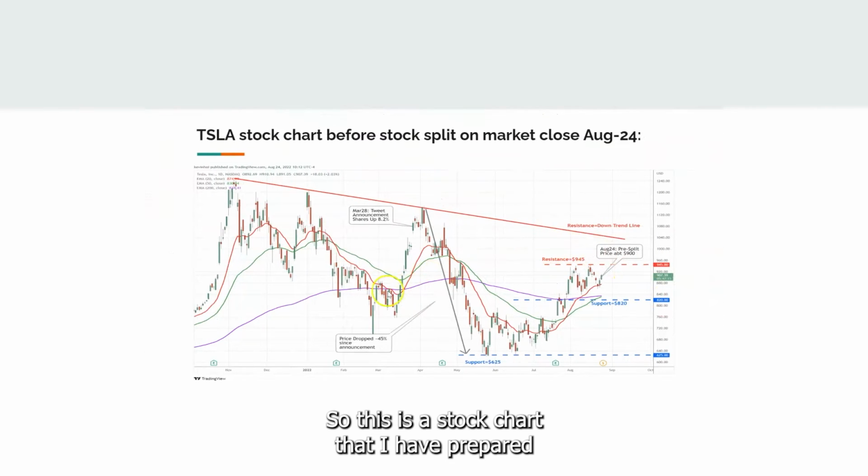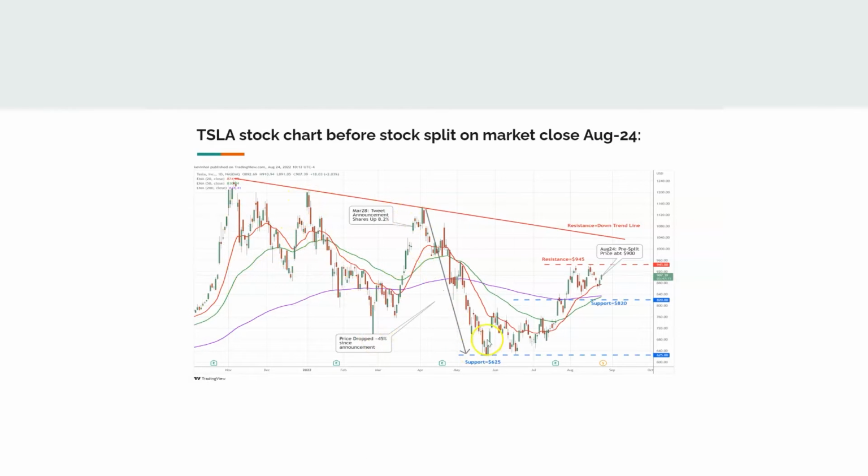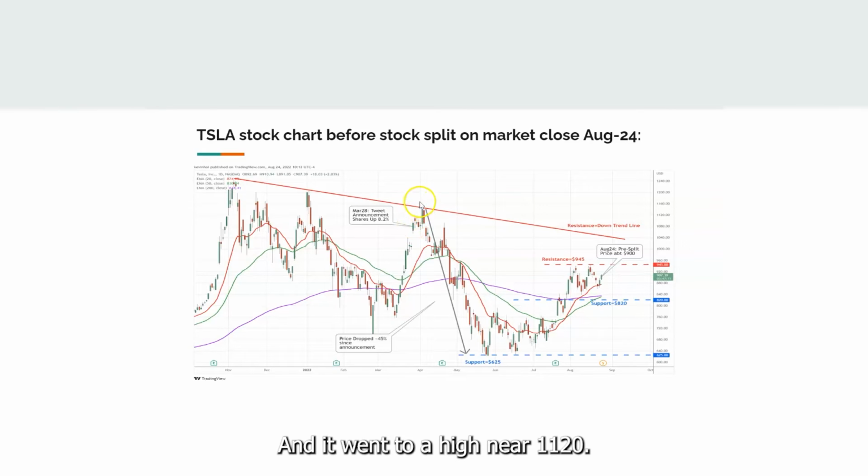So this is a stock chart that I have prepared just before the stock split on August 24th. You see the pattern of this chart, this is how it looks, right? On the day when Tesla announced the stock split, the stock itself went up by 8.2%, so it was good news. And it went to a high near 1,120. Since then, it has dropped by 45% from April to mid of May. So now you can draw support here at 625.